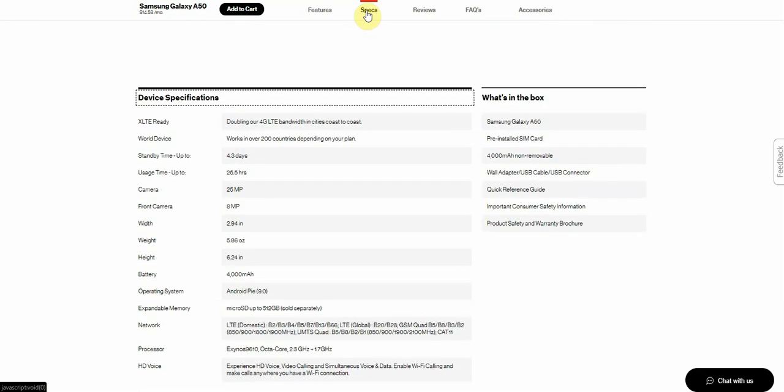And what comes in the A50 box is the Galaxy A50, a pre-installed SIM card, a 4,000 mAh battery, a wall adapter, a USB cable, a USB connector, a quick reference guide, important consumer safety information, and product safety information, so you know, your basic stuff.